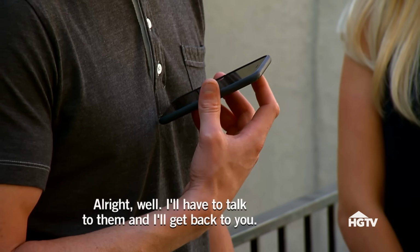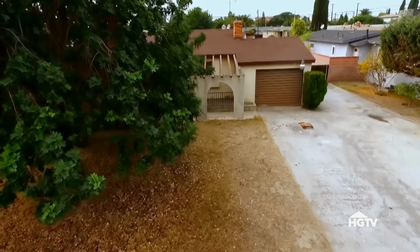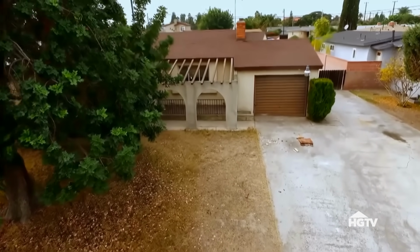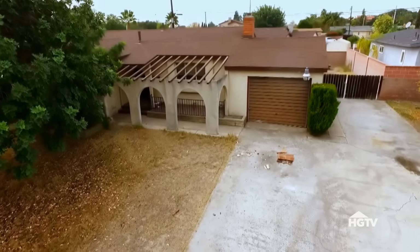All right, well, I'll have to talk to them and I'll get back to you. All right, thank you. Okay, bye. Well, we'll see what he says. Finally, after sleeping on it, the seller decided to accept our offer at $325,000, leaving us some wiggle room to create the master bedroom and bathroom addition.